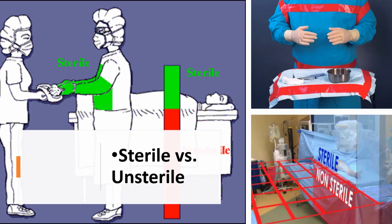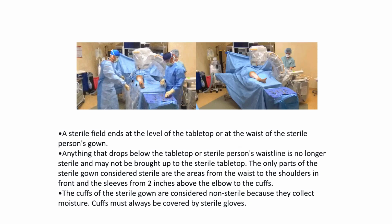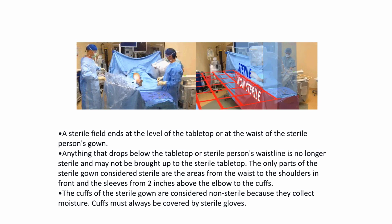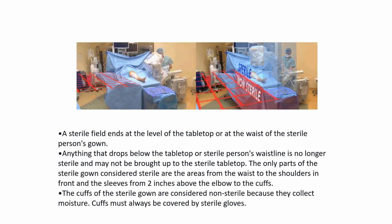It is imperative for anyone working in surgery, and especially for radiographers or other people that are not part of the surgery team that come in to work during a surgical procedure, to understand sterile technique and sterile versus unsterile, and sterile areas versus unsterile areas. The radiographer must be able to work in harmony with the OR staff, especially when it comes to setting up the rooms and draping the equipment.